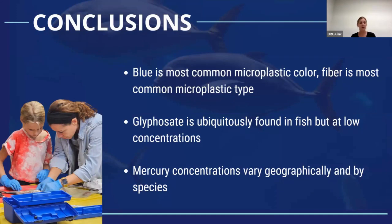We also know that mercury concentrations vary geographically and also by species. And we know that in some cases, certain species are accumulating mercury at concentrations that are exceeding current advisory levels for human health. I have made a call, I continue to make the call for action that we need more fish from Martin County and Volusia County to be able to drive this data more concurrently and to be more positive and confident in that data, but what we have right now is preliminary.